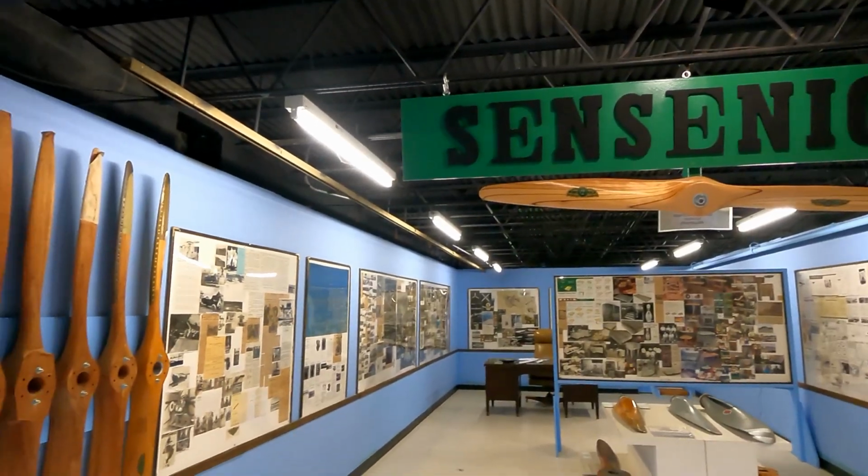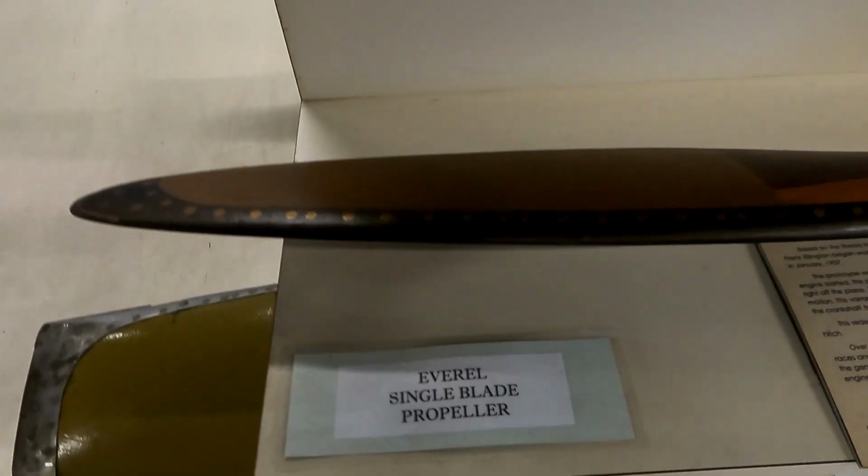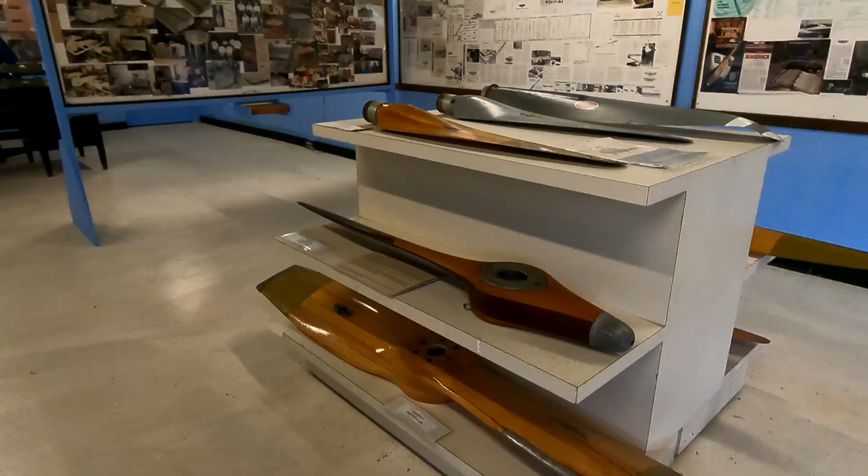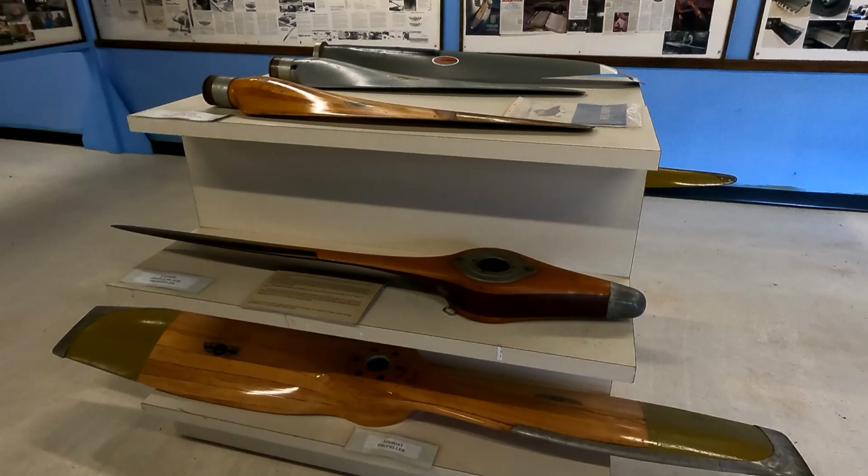There is even a section devoted to Cessnich propellers. Did you know the most efficient propeller is a one-blade prop with a counterweight on the end? I guess the weird look explains why it never took off.